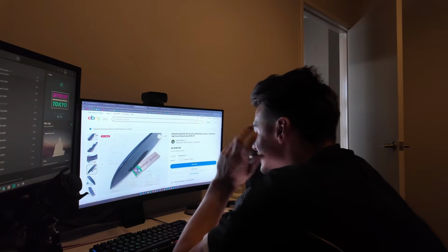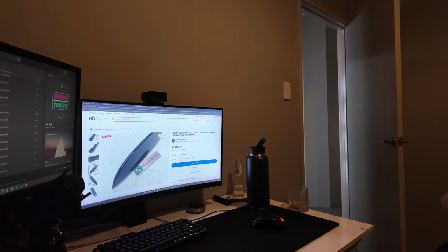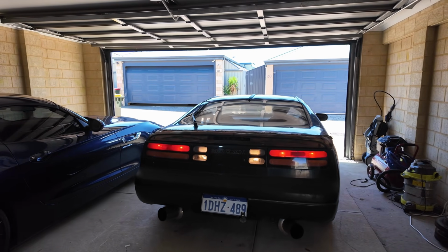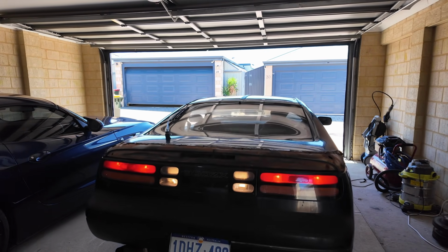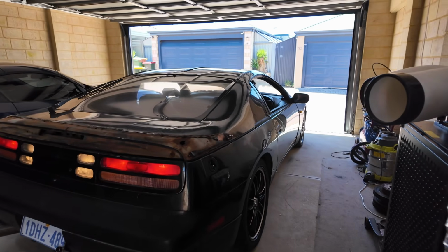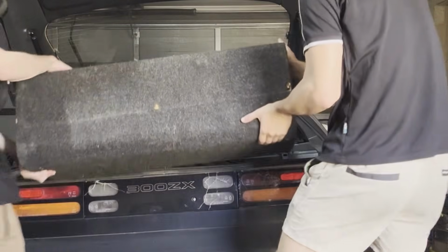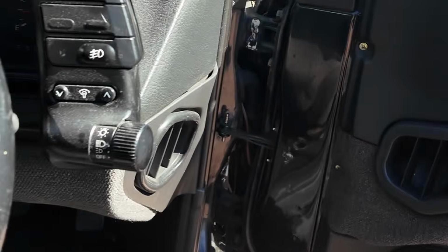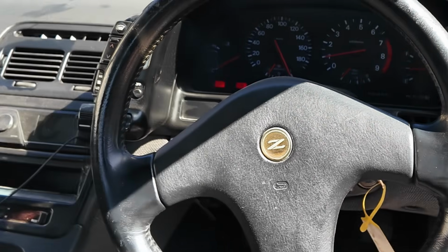Okay, so we're not gonna find a boot very easily. I had a few people quote me from the ZX forum and they said $1,200 for a boot. No way we're doing that. So we're gonna get it repaired instead. So we're getting it ready now, taking all the stuff out, ready to go down to the rust repairer, so then we can paint it.